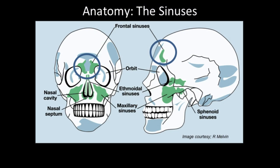Since the sinuses are all connected to that nasopharynx, we want to talk about where the sinuses are and where it's likely to create a problem for divers. The most prominent ones, of course, are in the forehead. If you ever had a cold or sinus infection or even allergies, you're very familiar with that pressure sensation just above the eyebrows. That's the frontal sinuses.